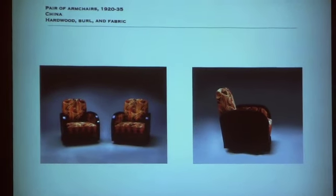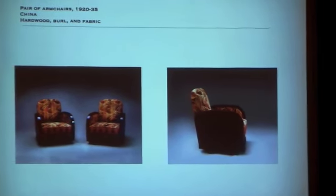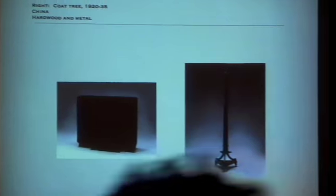As with everything in Shanghai, it looks simple and pretty direct to start off with, and then you start getting into it and it gives you a headache. But a lot to talk about. I could spend the next hour just talking about this pair of chairs. They're quite marvelous, but we don't have the time.